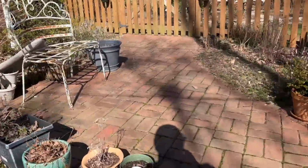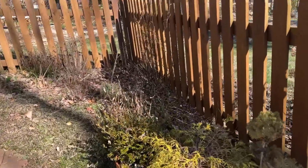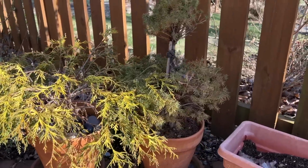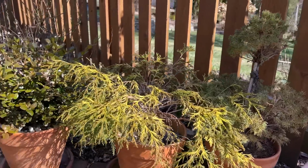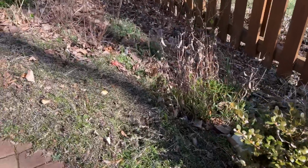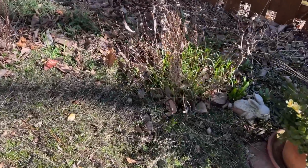This garden is a mess. Oh my gosh, I haven't done anything to clean it up or take care of it over the winter. There's my little topiaries that I started 2 years ago, and they're kind of struggling. I didn't highlight them last year at all because they kind of look bad. This bed needs to be taken care of.